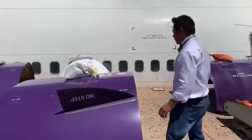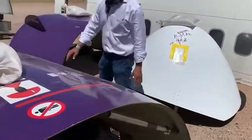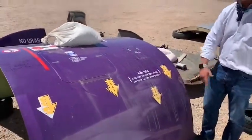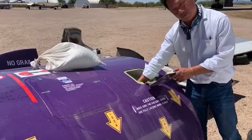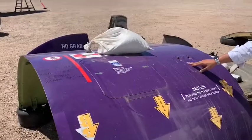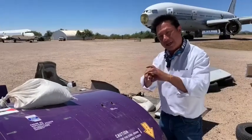So very interesting. And also they have access panels here, as you can see. So instead of opening this whole fan cowl, side cowl to access the engine, you could also pop these latches open and have access if you're just looking for something small. For example, this is an engine oil service. This is a master magnetic chip detector. There are chip detectors that are inside the engines.